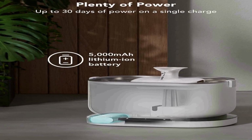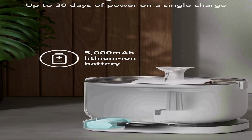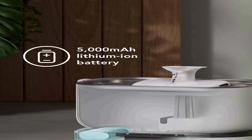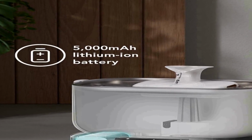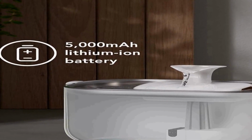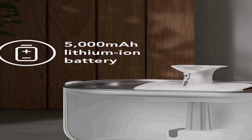Additionally, the fountain is BPA-free, ensuring the safety of your pet, and it's designed for easy cleaning, making maintenance a breeze. Overall, the PETLIBRO Cat Water Fountain is a user-friendly, hygienic, and convenient solution to ensure your cat's well-being and hydration needs are met. With its wireless pump, ample water capacity, and ease of cleaning, it's a pet-friendly addition to any cat owner's home, providing peace of mind that your feline friend has access to clean and flowing water whenever they need it.